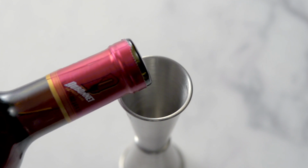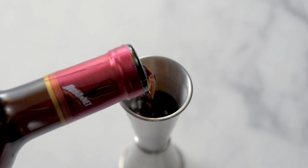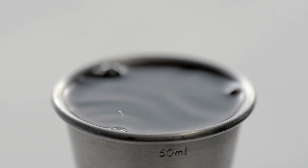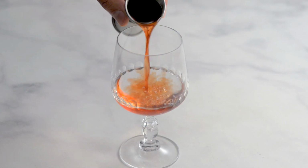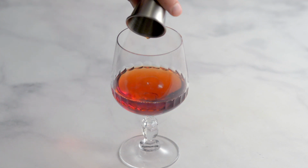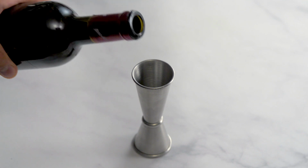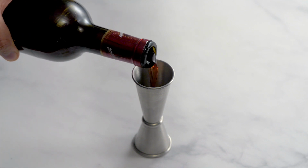Measure out the Dubonnet. Dubonnet is a French aperitif. It's made by Pernod Ricard. It's a blend of fortified wine infused with herbs, spices, peels, blackcurrant, and quinine. This cocktail is the perfect blend of sweet, acidic, and bitter.